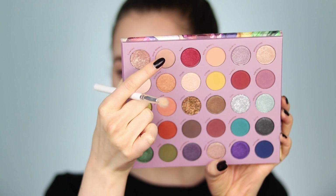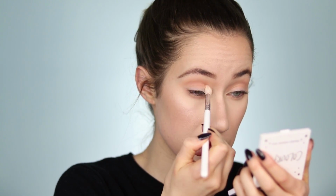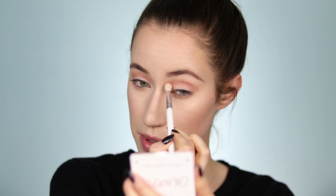Now that we have the general shape blocked out on both eyes, this is where we start to layer up a little bit. I'm going to take Rose Quartz, which is probably one of my favorite shades in the palette so far. I haven't worn every single shade yet, but this is one that I really do find myself reaching for on a daily basis. So I'm just going to go ahead and run that through the crease just to add a little bit more depth. I'm not going to bring it much higher than the crease though. I'm going to try to keep it pretty much directly in the crease.